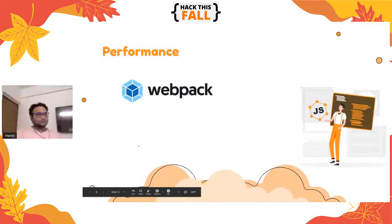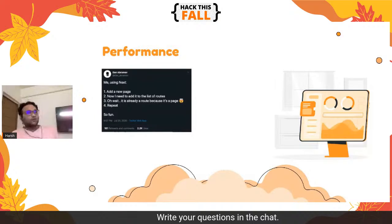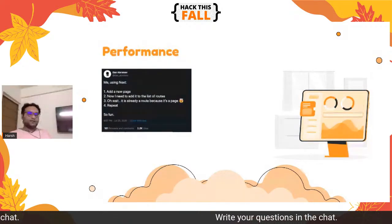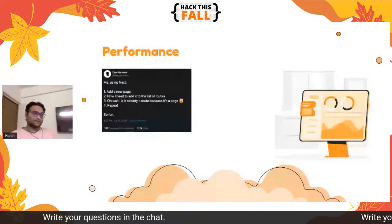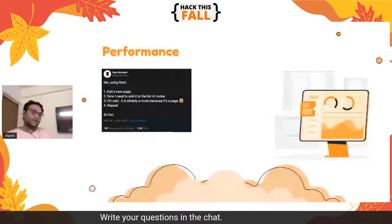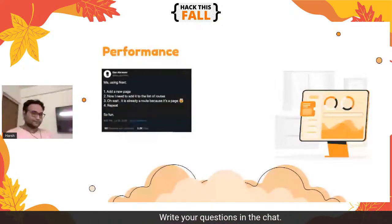Okay. So let's move on to performance. Performance is a major reason to choose any framework. If you are building any app or web app or a simple HTML CSS site, you always think about whether your site or app is going to load in seconds, not take more than 10 seconds, or you want it to be below 5 seconds.